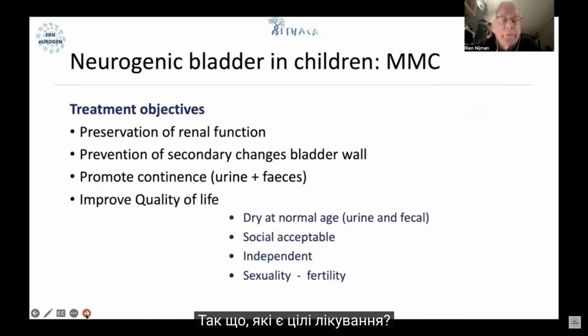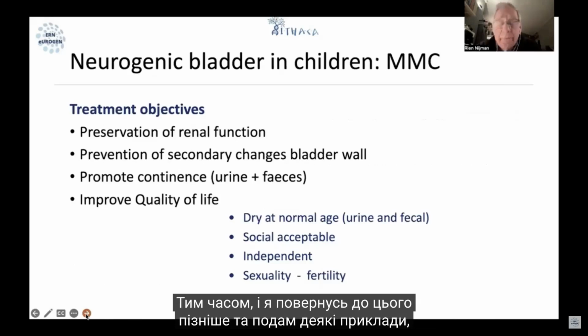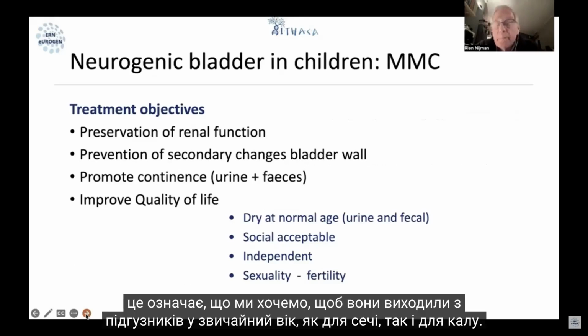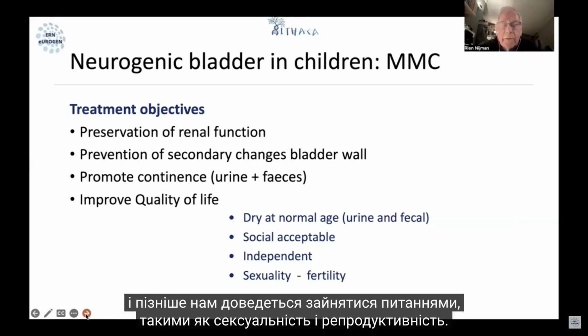So what are the treatment objectives? Well, probably one of the most important things is that we have to preserve renal function. At the same time, and I will give some examples later on, we have to prevent secondary changes of the bladder wall, promote continence both for urine and feces, and improve quality of life. That means that we want to have them out of diapers at a normal age, both for urine and feces. We want to have them as independent as possible. And later we have to address issues like sexuality and fertility.